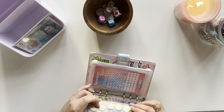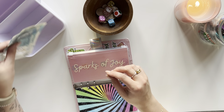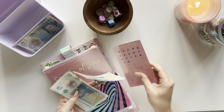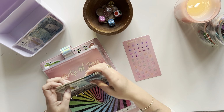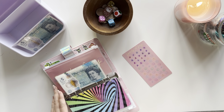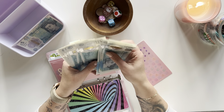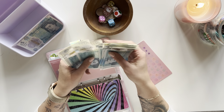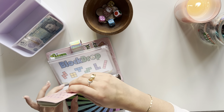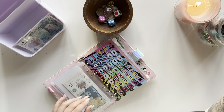No. Oh. Right, so 2 5s. So I'm going to put one of the 5s in a Sparks of Joy. So we have 5, 10, 15, 25, 35, 45, 55, 65, 75, 85, 90 in there. And the last 5 I'm going to put into 30 jars.